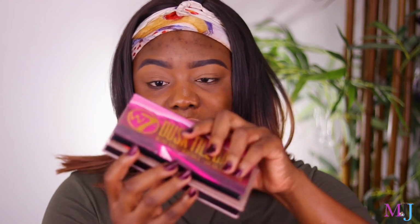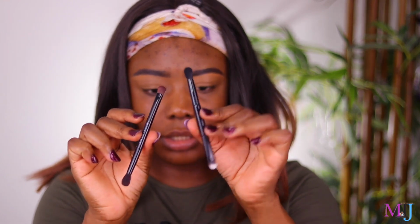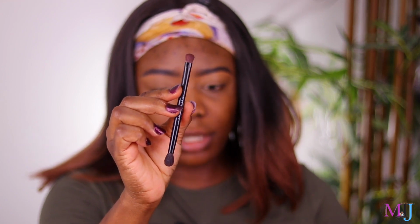And the only difference is that the W7 one is a bit shorter compared to the Anastasia Beverly Hills palette. And the brush actually is, the brush just flew away. Everything's just flying. Okay, this one is slimmer, this one is thicker. This is me when I've gained weight. This is me when I've lost it a bit.